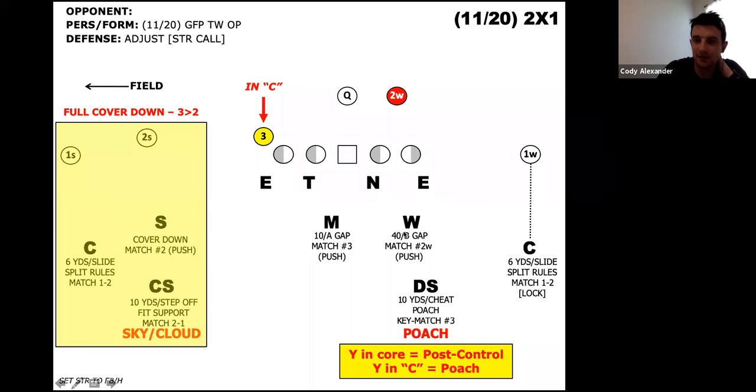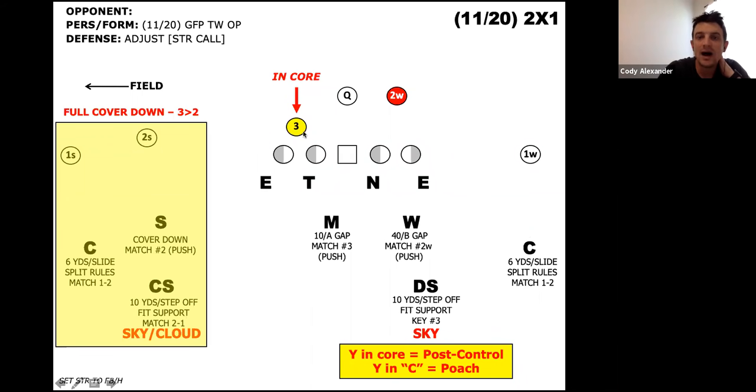So we've got a 10 and a 40. He's in the A gap. He's in the B. We've got our over front. Now he's going to poach. If the Y's in the core, he is not a vertical threat. Now we're getting some, maybe let's say arc this way. We're getting ISO. We're getting power. They're bringing him in to get the leverage point on that. So now I can play regular sky. Okay. Now I'm not worried about it. I've got post control. And now I don't have to worry about post.